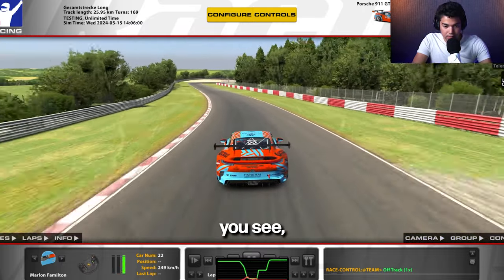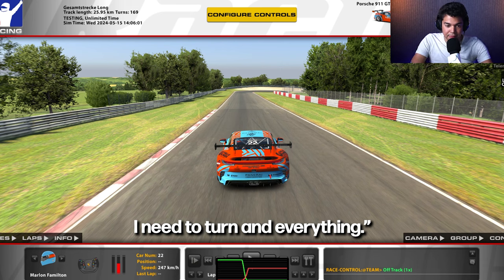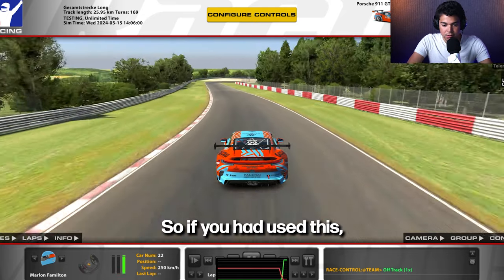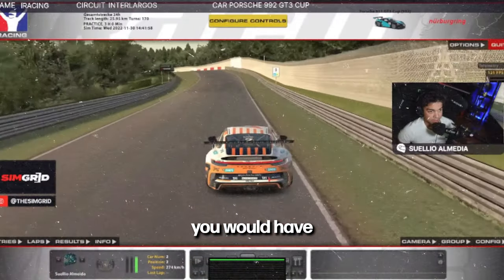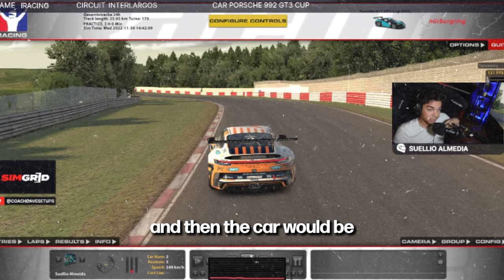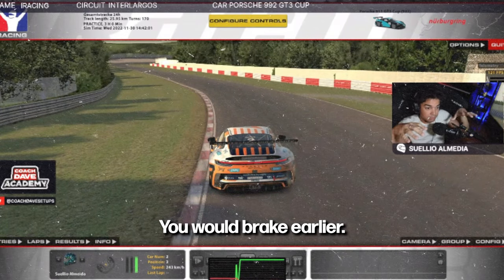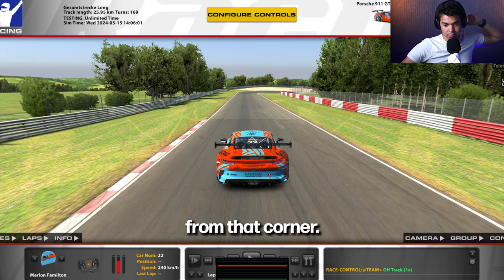And then, yeah, you see, you're going wide here and you're like, oh my God, I need to turn and everything. And that's the reason you braked late, because you were thinking about still finishing the left-hander. So if you had used this, you would have had a much better line. You would late apex this one and then the car would be a little bit more to the left, and you would have more mental space and time to plan your brake and you would brake earlier. So you see this snowball effect gets crazy just because of the track usage from that corner.